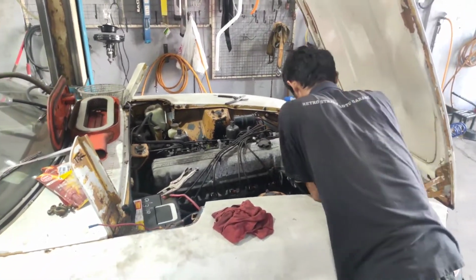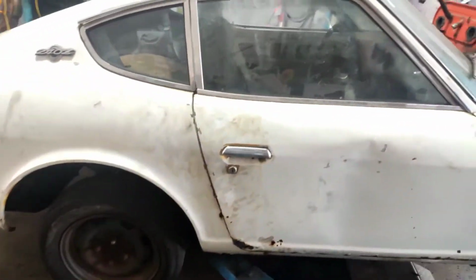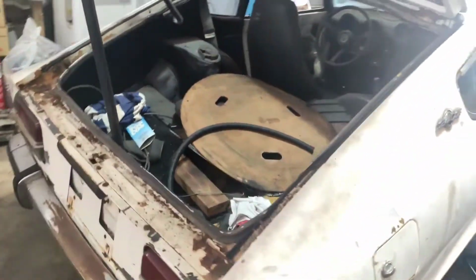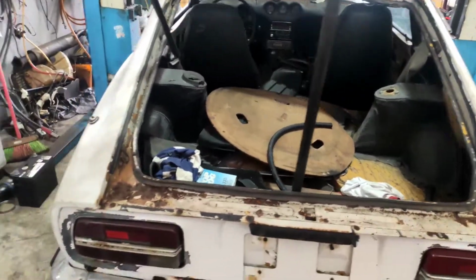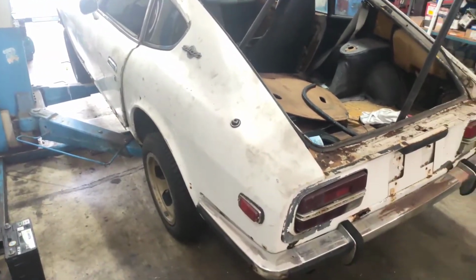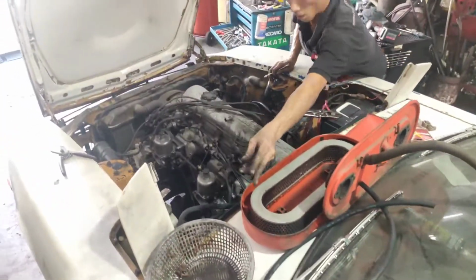We're in a frantic tear down, removing the engine and gearbox because this car is going into body work repair tomorrow. So today we're gonna remove engine and gearbox, fuel tank, and that's it. So in the next half day, this engine will be removed.